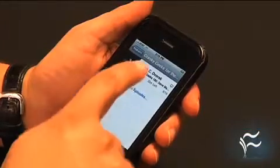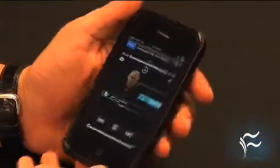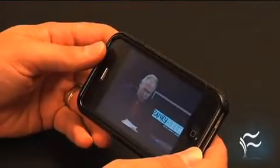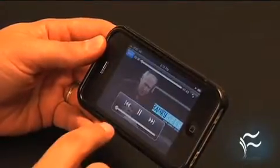Number three, strong multimedia. This device is excellent for viewing video files, listening to audiobooks and business podcasts, and even the built-in camera is pretty respectable. Number four, excellent apps. As we've discussed, the iPhone has developed into a powerful platform for third-party developers to bring lots of additional functionality to the device.